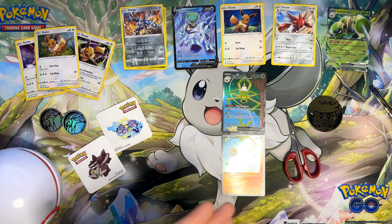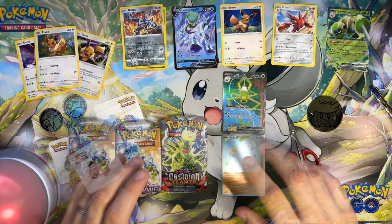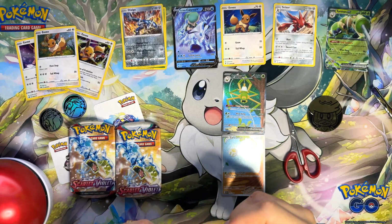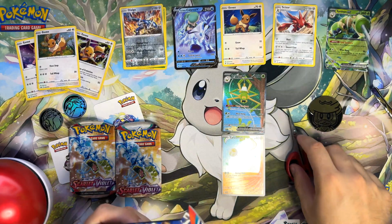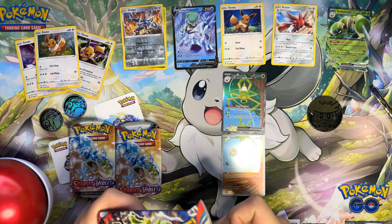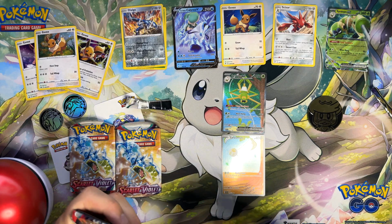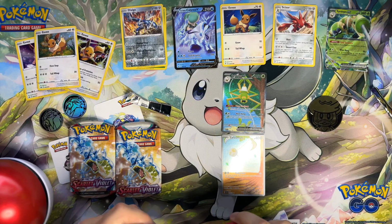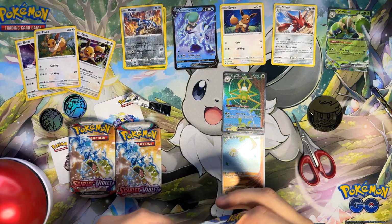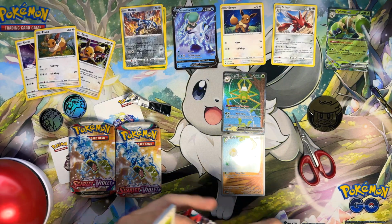Alright, time for the Pokeball, our last 3 packs. I have to tell y'all something. I absolutely love the smell of fresh packs and fresh cards. There's just something about it. It's like a real thing, too. To be perfectly honest.